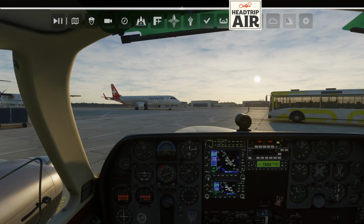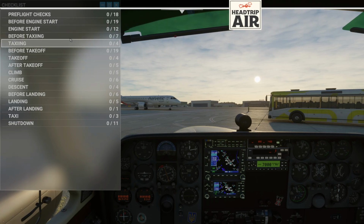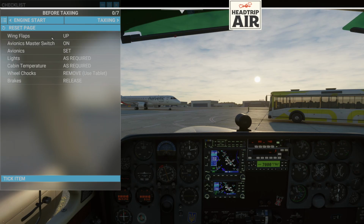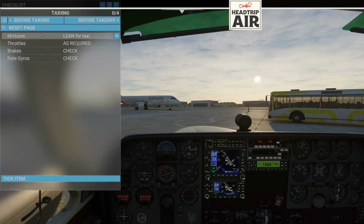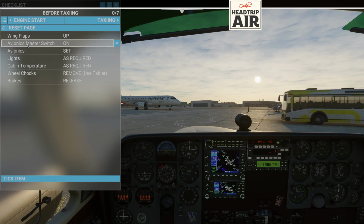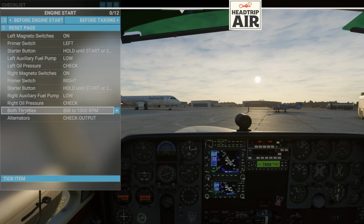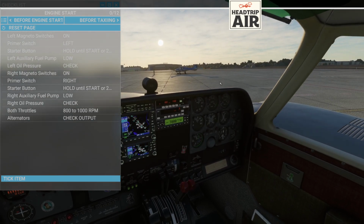I do need to check for taxi quickly here. Let's see, before taxi. Taxiing, we want mixtures lean, throttles as required. No, I want more information than that. It's somewhere here. Wheel chocks removed, lights as required, avionics set, flaps up. Both throttles, 800 to 1,000 rotations per minute. Let's just double check that real quickly.